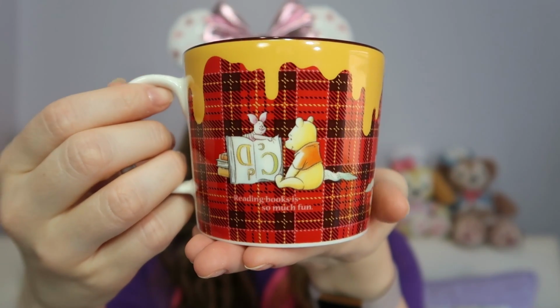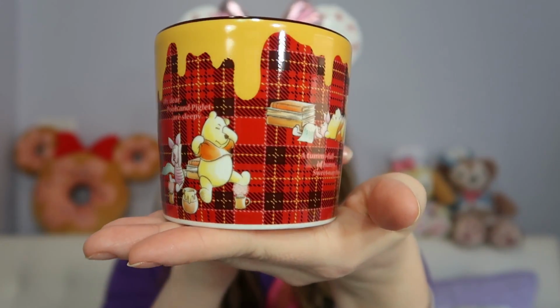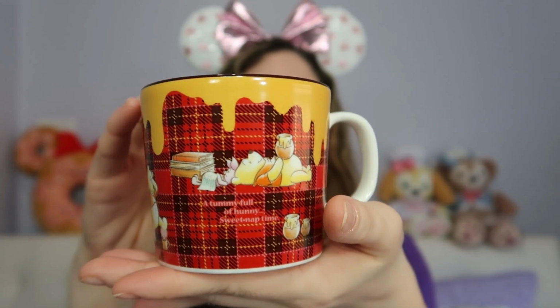I did not get too many mugs this trip because of the weight. Like I said, I didn't have my husband's suitcase to use. So I had to be careful of weight, but there was one that I knew I had to have. I'd seen it before I even went on this trip, and it's a Winnie the Pooh mug that has like honey dripping out of the top. Just look at the details. And the pattern makes me think of those butter cookies from like the UK.